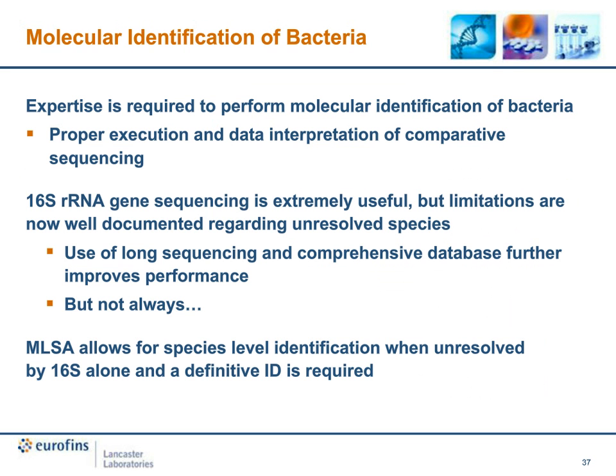For molecular identification of bacteria, as a conclusion, we can say that expertise is required for proper execution and data interpretation of comparative sequencing. 16S RNA gene sequencing is extremely useful, but limitations are now well documented regarding unresolved species. Use of long sequencing and comprehensive databases further improves performance, but not always. So sometimes it is necessary to use another approach like MLSA to allow species level identification when unresolved by 16S alone and a definitive ID is required.